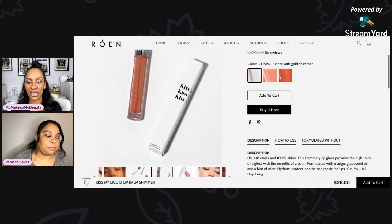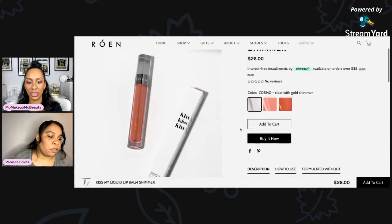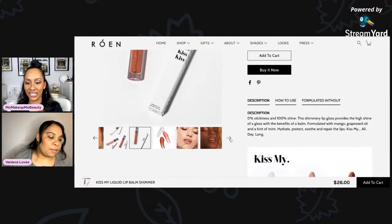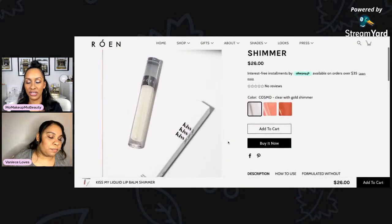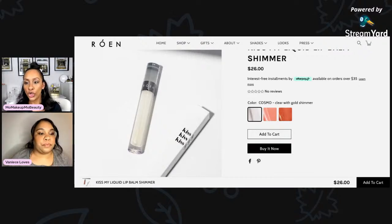Why can't I click the clear shade? I'm trying to find it. It's the Cosmo clear with gold shimmer. Could you stop? I think it just wants you to see that one. Let's see if they have it down here. Here we go. There it goes. Here it is. That looks really pretty, but in reality I know I wouldn't use it, but it's nice to know that they have these with a little shimmer if that's what you're going for.